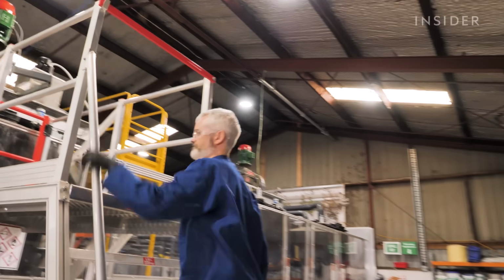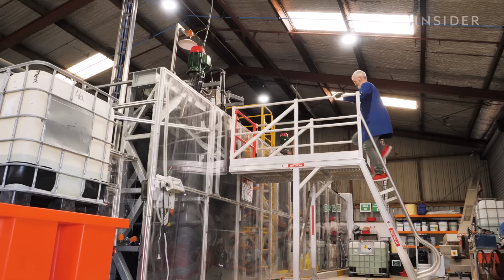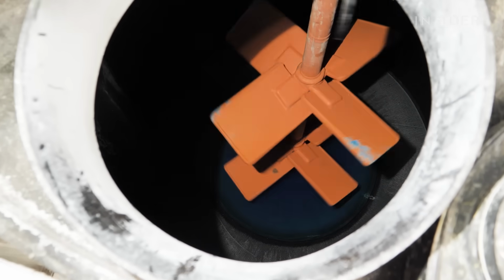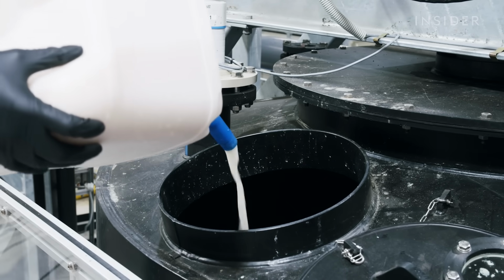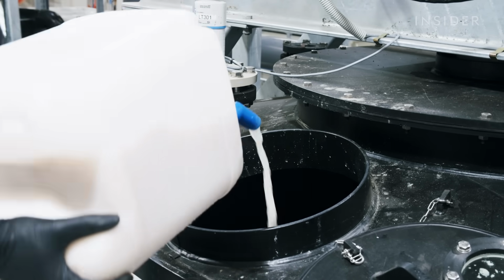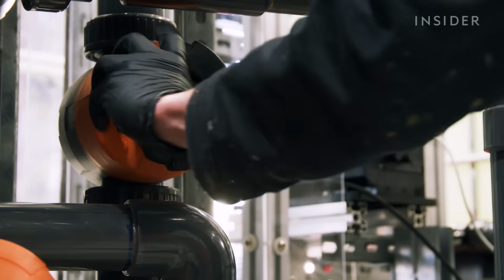The next step in Mint's process makes it one of a kind, and it requires the help of nature. We're the first people to use microorganisms to selectively concentrate precious metals. We're kind of inventing the whole technology along the way.